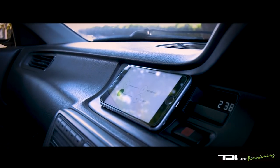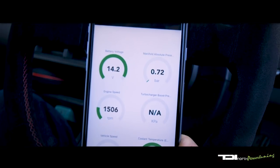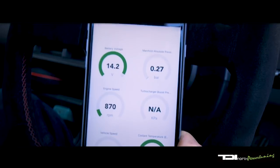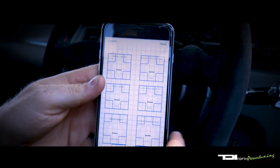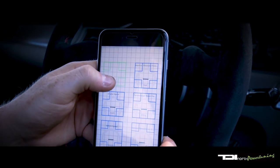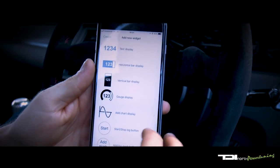I think one of the best things about it is you've got the application on your phone which you control it from. You've got data logging on there as well, so you don't have to connect it all up to a laptop to read it. You can read it real time. And one of the main things is a performance dashboard. So instead of having to spend 500 quid on additional gauges, it's all set up from that, which you can adjust and have whatever parameters on it that you want.